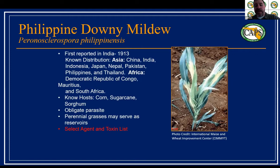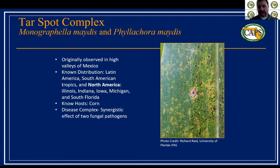This one is also of state concern, and at least part of this complex has been found in Florida. This is actually two fungi working together synergistically. So what that means is each fungus on its own causes some damage, but when the two fungal pathogens come together, they cause great damage. So they're synergistic with each other. And in the center of the picture, you can see this fish-eye looking dot. That is the two of them working together. The black dot in the middle is one fungus, and then the brown necrotic area around that is the other fungus.